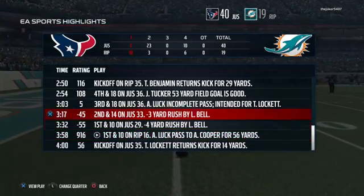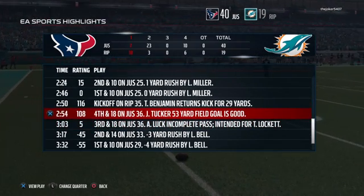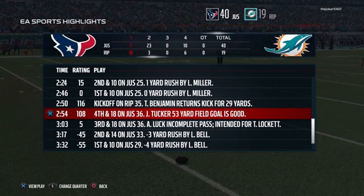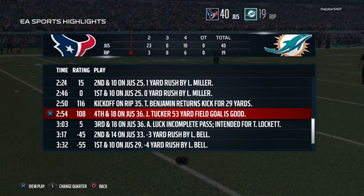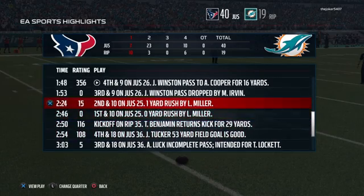All right. Now, we were able to lock up on D. We did lock up, and we held this guy to a field goal, which was a pretty good thing. I never want to let an opponent come out and just score on me right away like that. So luckily, we were able to stop him and hold him to only 3 points.